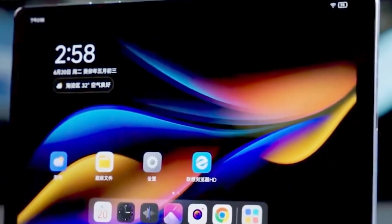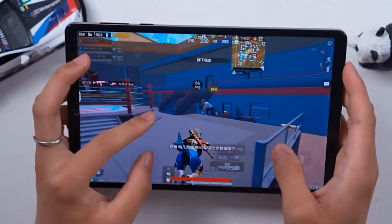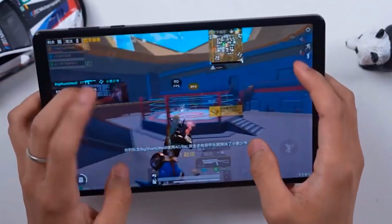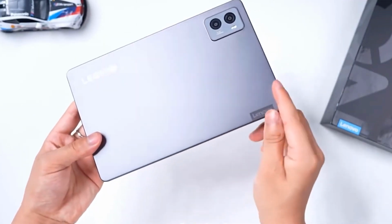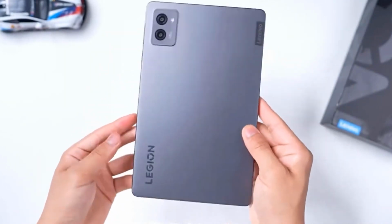The Lenovo Legion Y700 redefines the gaming tablet landscape with its cutting-edge specifications, sleek design, and immersive gaming experience. Whether you're a casual gamer or a hardcore enthusiast, this tablet is sure to exceed your expectations with its unparalleled performance and versatility. With the Legion Y700, Lenovo once again demonstrates its commitment to innovation and pushing the boundaries of technology.